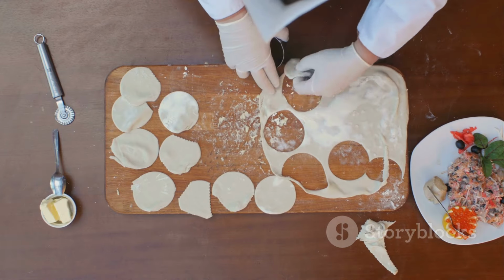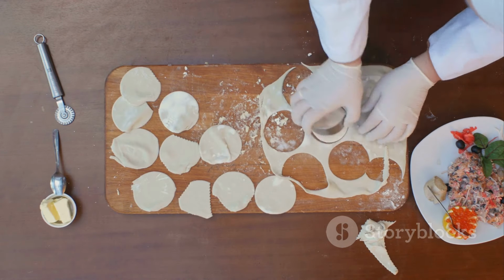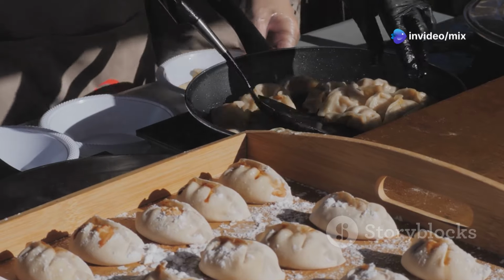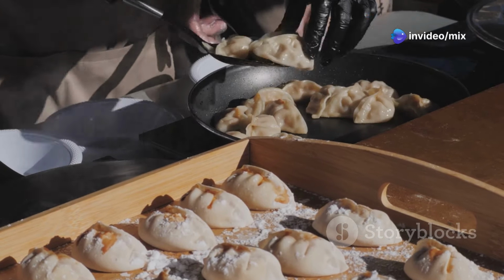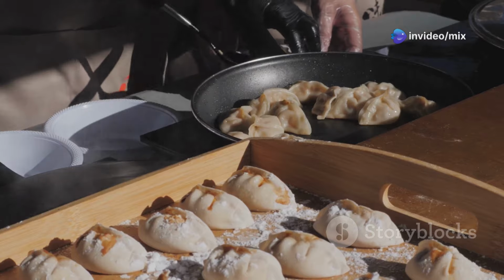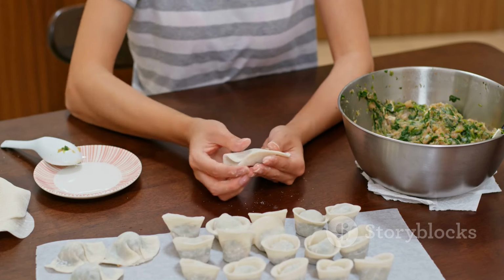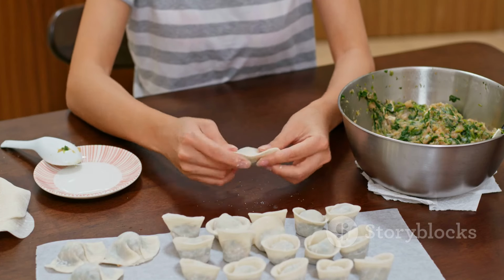Roll out some dough, cut out circles, and get ready to assemble your dumplings. Put a spoonful of filling in the center of each dough circle. The filling should be generous but not too much, so the dough can still be folded over and sealed properly. Fold the dough and pinch the edges to close. This step is crucial to ensure the filling stays inside during cooking.